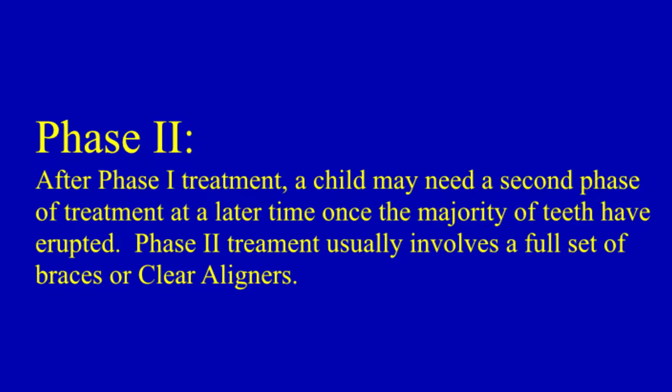After Phase 1 treatment, a child may need a second phase of treatment at a later time once the majority of permanent teeth have erupted. Phase 2 usually involves a full set of braces or clear aligners to straighten the teeth and perfect the bite.